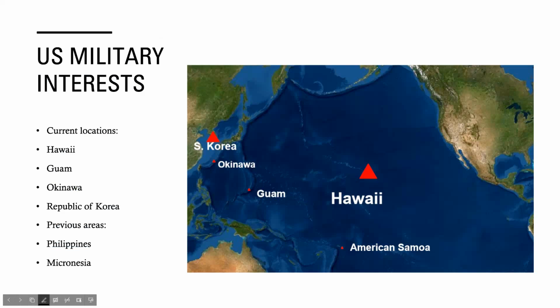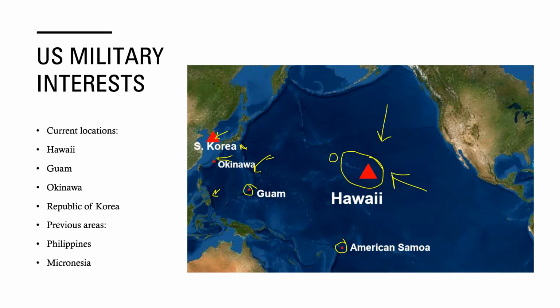So today, the United States of America claims the Pacific Islands of Hawaii. That's actually a state. You have, of course, Wake Island out there. We still have Guam and Samoa as territories, but then we have bases in Korea, bases in Okinawa, bases on the Japanese mainland. We used to have bases as well in Micronesia, in the Philippines. And although we don't really have them anymore, we can still deploy troops to parts of Micronesia outside of Guam as well. And so today, that's kind of our main base right here. And we project our power into Asia through all of these other bases.